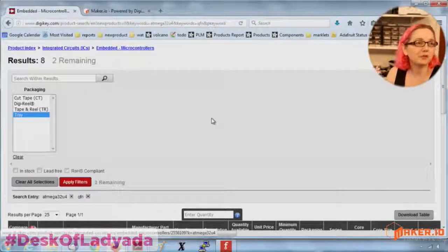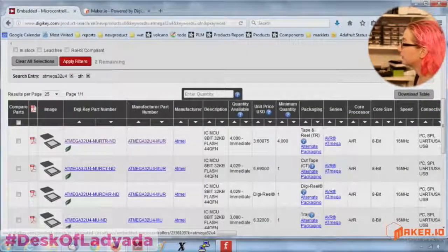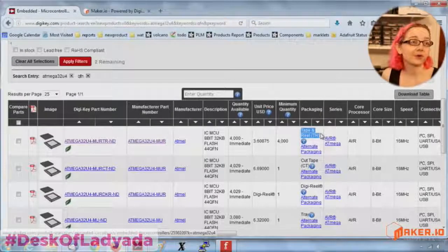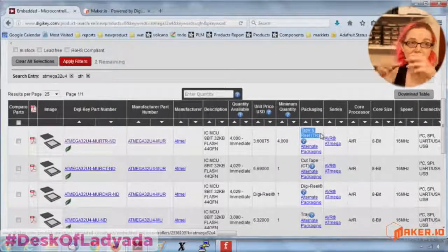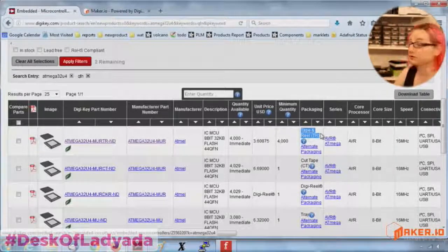But I'm nervous about trays because they can spill very easily, and there's a risk of putting them in backwards. So I prefer not to use tray. But you can also get them on tape and reel, and that's best because you get a full reel, but you have to buy 4,000 parts. You're going to get the best deal because it comes as one gigantic reel with all the parts, 4,000, 1,000, at least 250 parts.